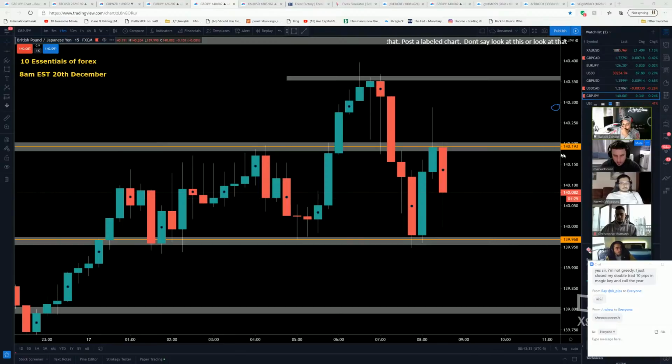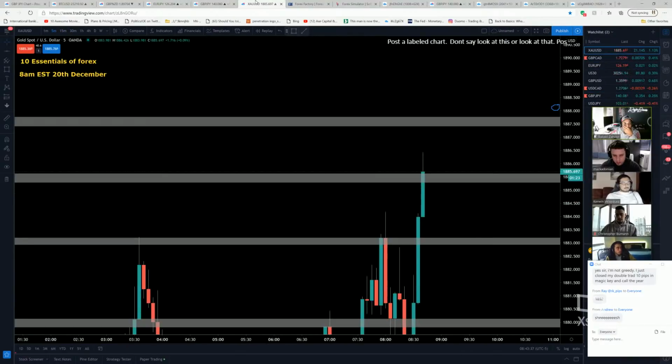What was the drawdown? No, I clicked in, entered. As soon as I saw it, I was like, why has my profit thing changed like that? And then I looked, and obviously on 12 lots, it was like a couple of pips and you're already 200 odd quid down.